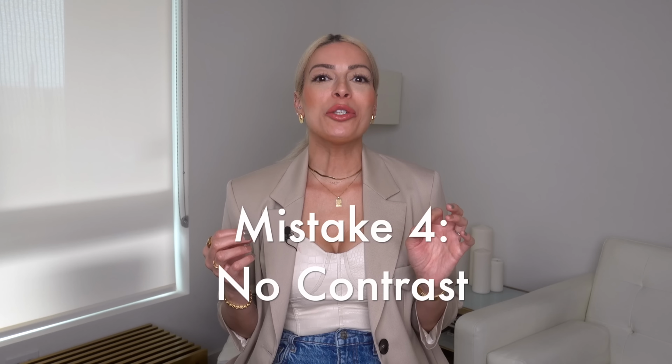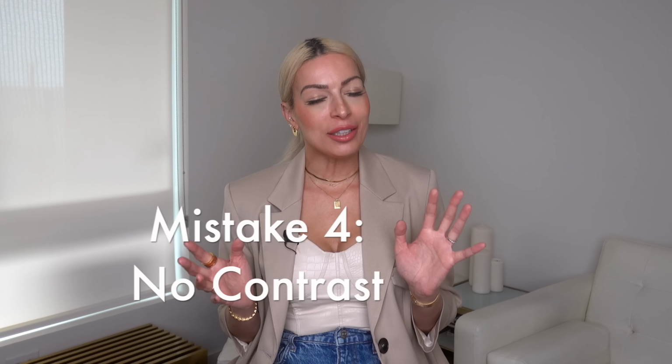All right, here's the next tip. The next styling error you might be making in creating your outfits is not having any contrast. The key to a visually appealing, effortlessly chic outfit is to create some sort of contrast. This can be done in a few simple ways.